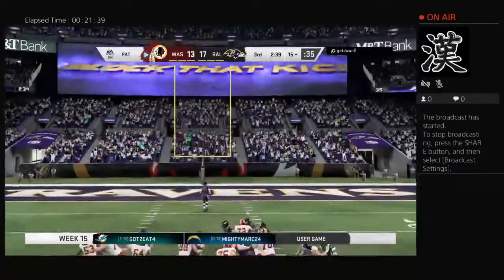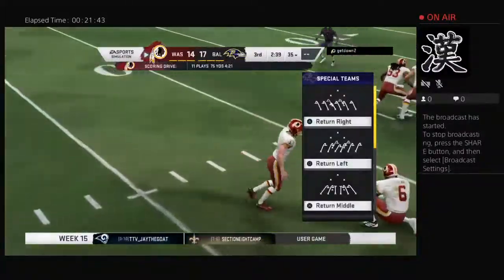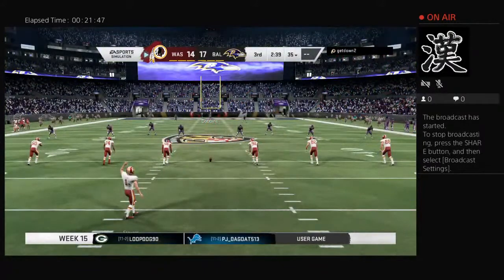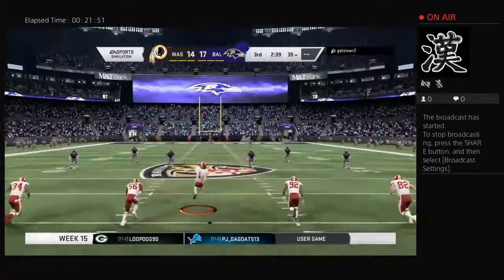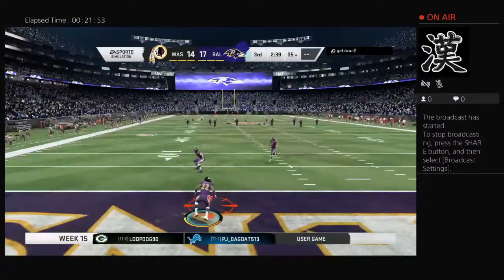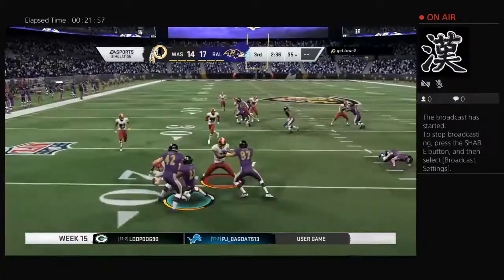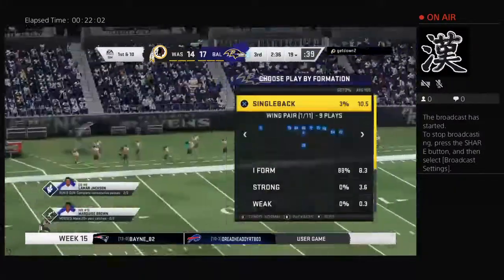Extra point up and through. And the lead's down to a field goal at 17-14. So just a 3-point game now as they send this one away. This will be taken in at the 1, and he'll take it back to about the 19-yard line.